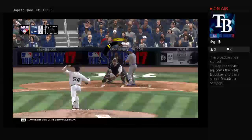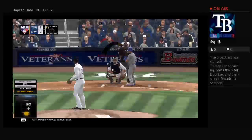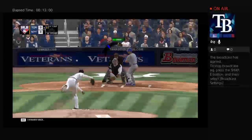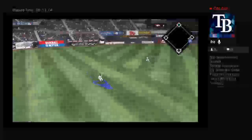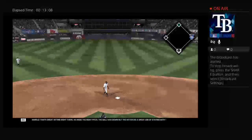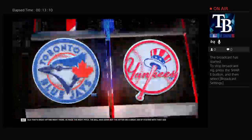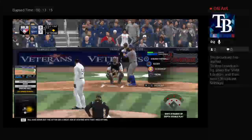And that'll bring up the speedy Devin Travis. And this is fouled straight back. Grounded to short. That's through for a base hit, his second of the ball game. That's great hitting right there. He made the right pitch. The ball was down, but the hitter did a great job staying with that. Nice hit.